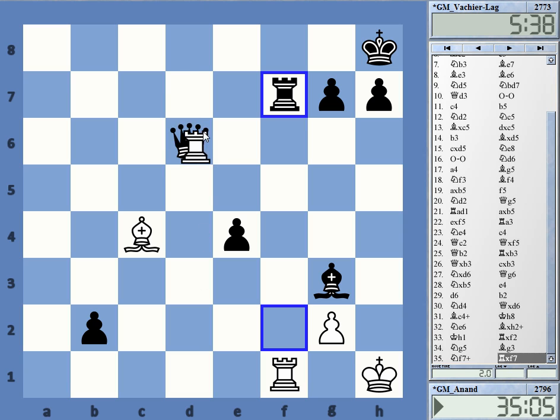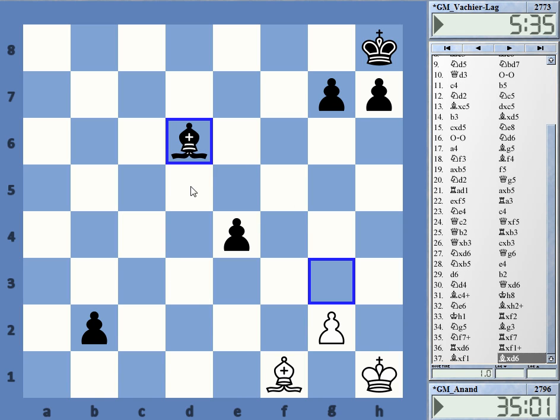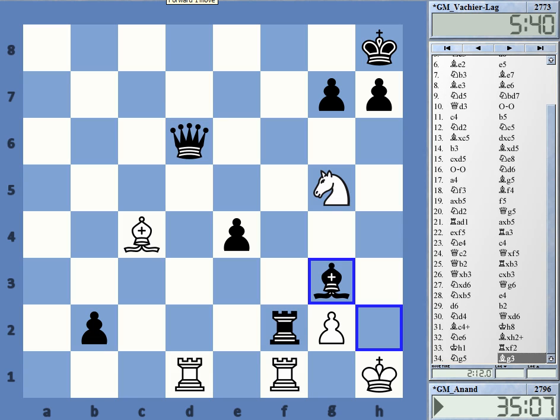And if white takes here, of course. Oops, I'm sorry. Check. And again, he cannot stop the pawn. Yeah, what is left there for white? Nothing. Vichy resigned. So a tough loss for Aronian in that game after he had lost to Grishuk in the round before.